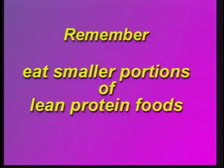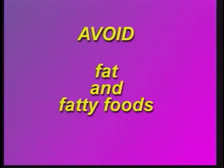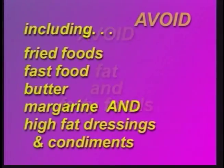Remember also to eat smaller portions of lean protein foods and low-fat or non-fat dairy products. Try to avoid added fat and fatty foods such as fried foods, fast food, butter, margarine, and high-fat salad dressings and condiments. Using the resources available in your community, such as registered dietitians and cardiac rehabilitation programs, will help you establish and keep your new heart-friendly lifestyle.